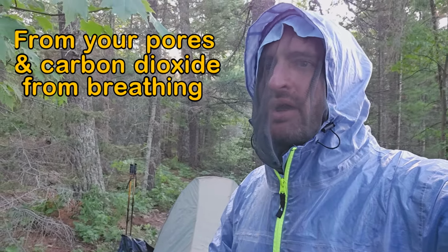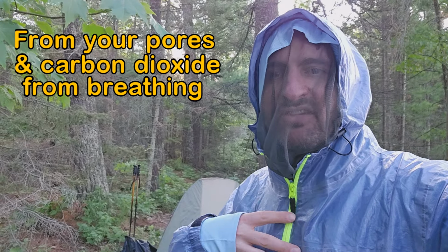Along the same lines as Deet and bug sprays are devices, I'll say. There's stickers, there's Thermacell, things where they heat up something and produce a smell that basically masks your own, where the insects are not able to detect your human scent as well, and so they don't realize you're there.